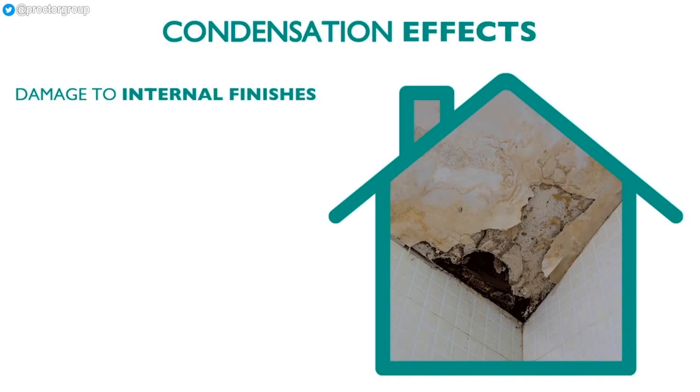Damp spots and any subsequent mould can be an indicator of cold spots, such as at junctions, corners, or areas where there is substantial cold bridging. Surface mould can also be an indication of poor air circulation internally, such as behind furniture, at the back of built-in wardrobes, or in specific areas of attic spaces.